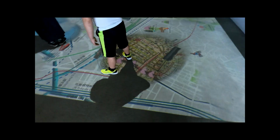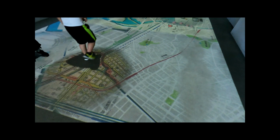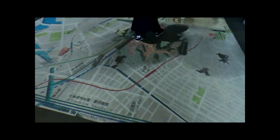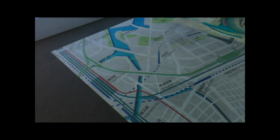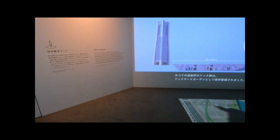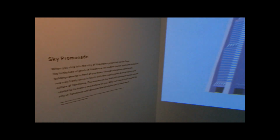So this is pretty interesting. It's got a map of the various different trains that run through. Not like an exact correct map, but it does look like the map is pretty correct. And then here, they're giving you some more fun facts about this building.